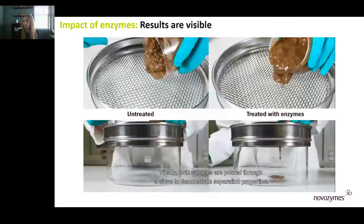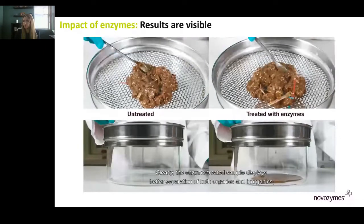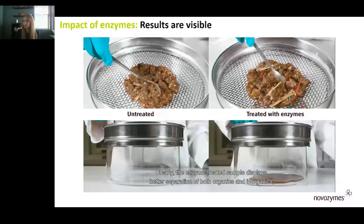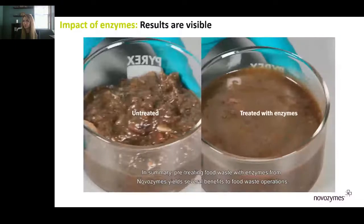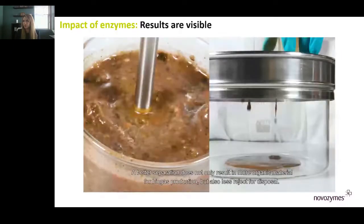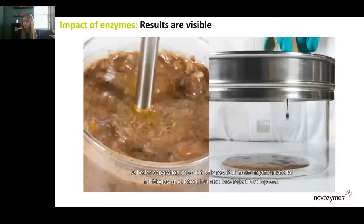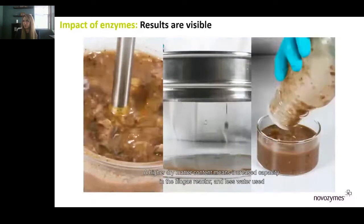Finally, both samples are poured through a sieve to demonstrate separation properties. Clearly, the enzyme-treated sample displays better separation of both organics and inorganics, which not only implies more biogas production, but also less reject for disposal. In summary, pre-treating food waste with enzymes from Novozymes yields several benefits to food waste operations. Lower viscosity means better processability and less wear and tear on plant equipment. A better separation does not only result in more organic material for biogas production, but also less reject for disposal. A higher dry matter content means increased capacity in the biogas reactor and less water used.